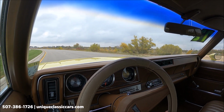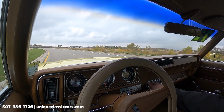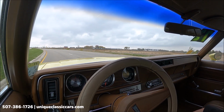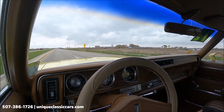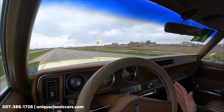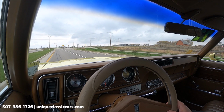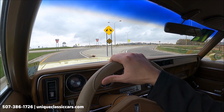The blower motor does work on this car. The wipers work. Factory radio is working great. Very nice looking carpet, seats, headliner. Smooth ride from this Oldsmobile. If I let go of the wheel, this car stays nice and straight. Very good power steering, easy to steer, easy to drive. Brakes are working well.